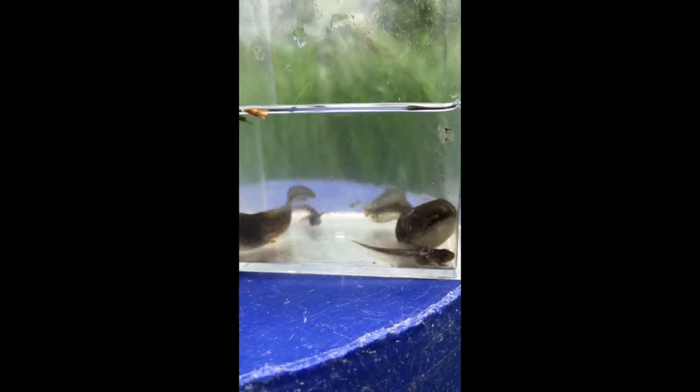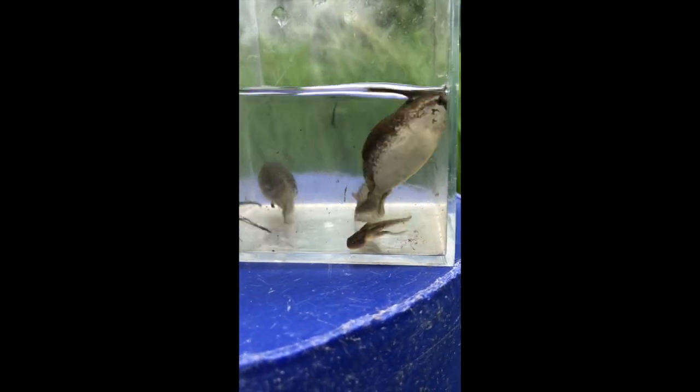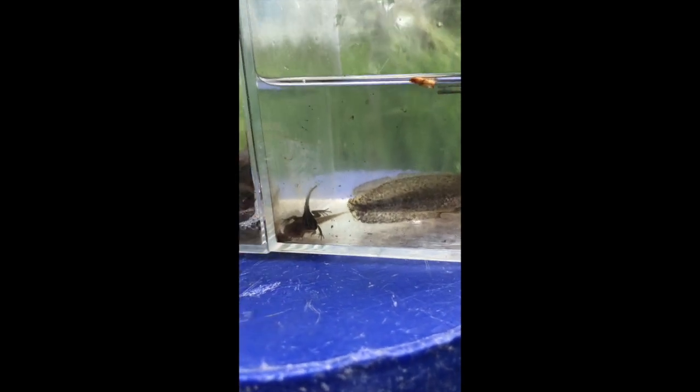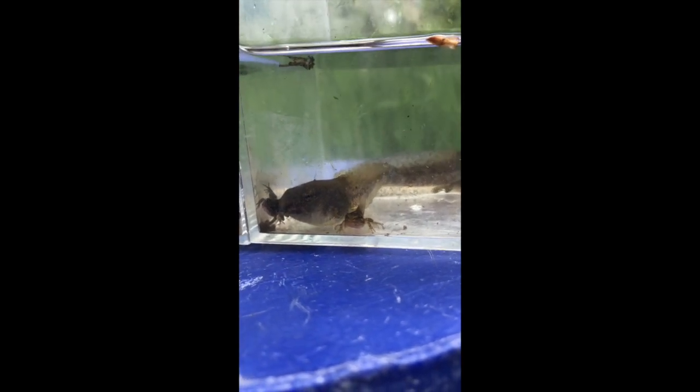And these were laid as eggs earlier in the year. And so they already have their front legs and back legs as well. Now their tails are still pretty long. Pretty soon that tail will just start absorbing back into the body, and you can kind of see it almost looks like a little reddish right in the gill area.